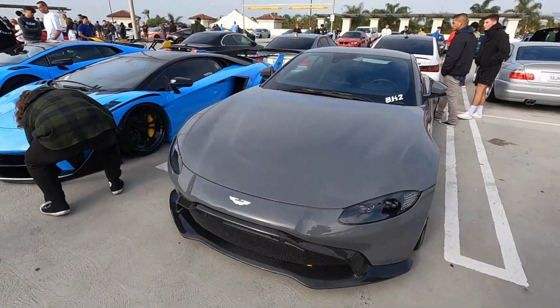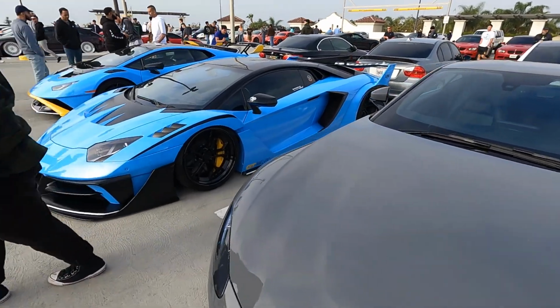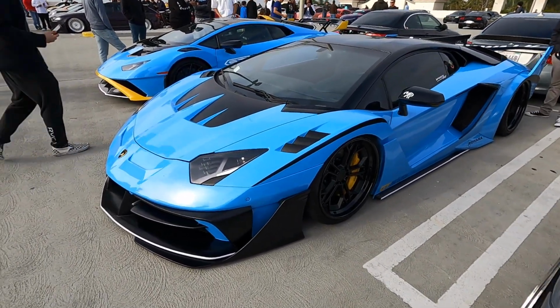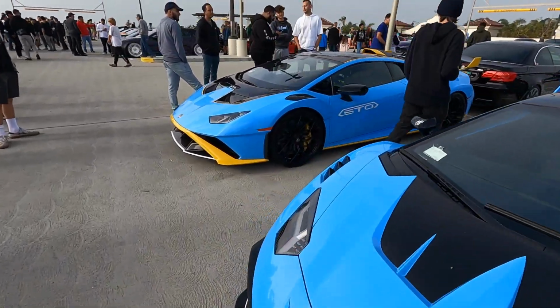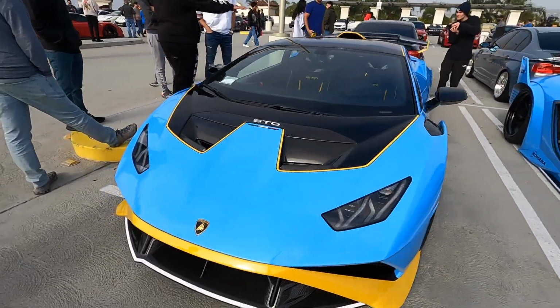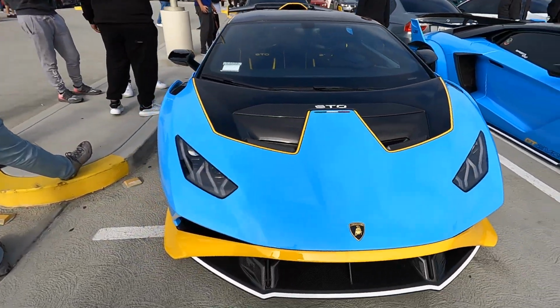3 beautiful cars in a row here. First of all, that Aston Martin, then onto that Liberty Walk wide body last generation Aventador, that amazing 6.5 litre V12, beautiful in blue, also in blue with these yellow accents. This amazing looking STO Huracan.